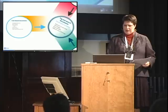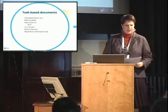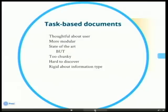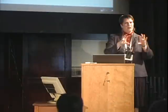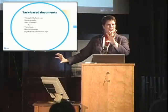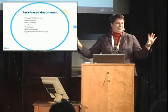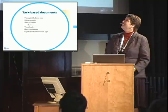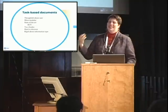And the great thing about task-based documents is they're super thoughtful about the user. And they're modular and easy to single source. And you can use them with all sorts of cool emerging tools. Like I did this thing with Eclipse where you plugged it into XMetal and it would output these document structures for you to fill in based on what the developers were doing in Eclipse. It was really cool.